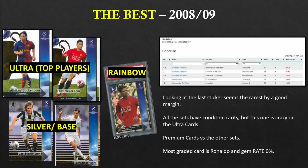So for you guys to have an idea, the top grade for the Messi one you are seeing on the screen is a PSA 8. James is actually the owner of the PSA 8. I have a PSA 6 that I also bought from him. Premium cards versus the other set.